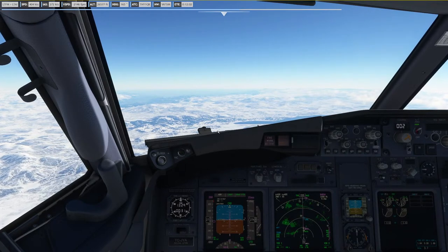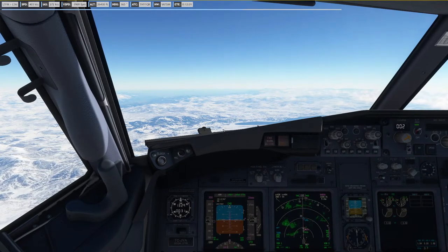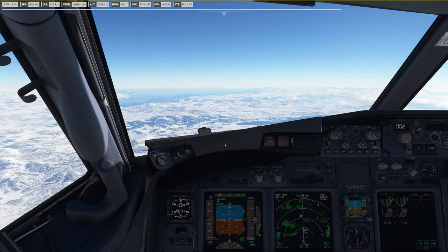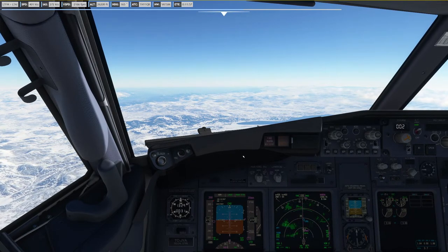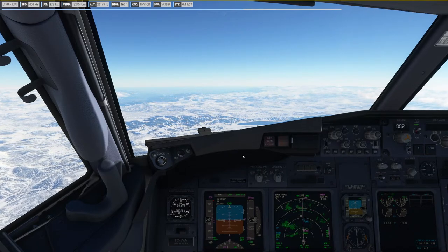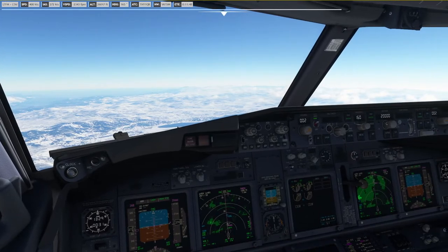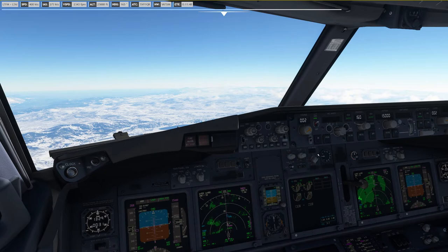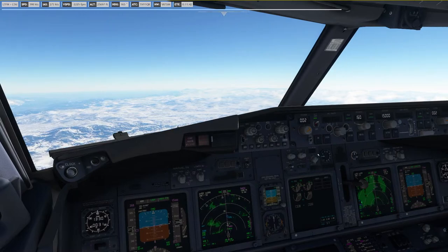Antalya approach, good evening, Turkish 1 Quebec Romeo, descending in Mount Babsa, information Charlie. Turkish 1 Quebec Romeo, hello, Antalya approach, identified, cleared above 7, Alpha arrival, expect ILS Victor approach from runway 36 right, and descent west on altitude 15,000 feet, straight 1026. Turkish 1 Quebec Romeo, cleared Babsa 1 Alpha arrival, expect ILS Victor runway 36 right, descent via star flight level 150.